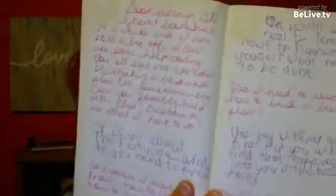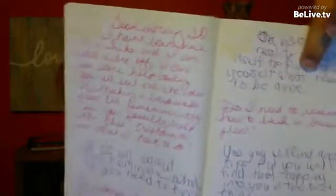So here's the deal. Let me show you what I've got. This is my specific journal for writing with my business. And as you can see, this is non-dominant. There's dominant, non-dominant. And as you can see, I use different colored pens. I'm a big fan of lots of colored pens. I love colored pens, but that's just me. I don't use black pens.